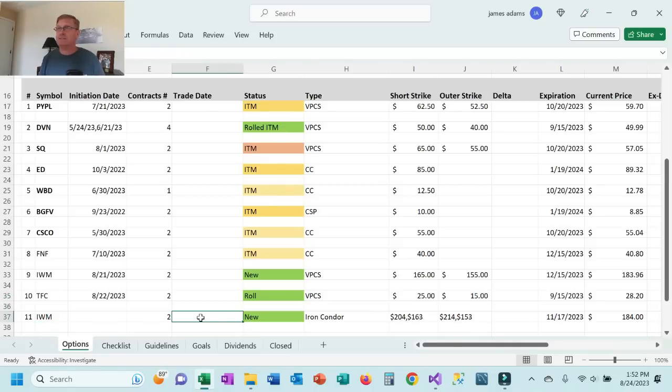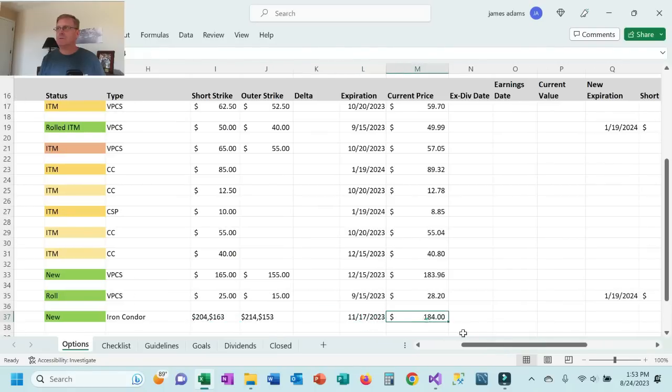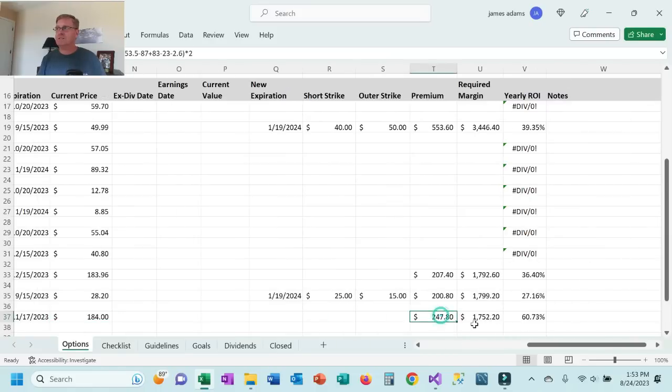This trade I just did today, this is an iron condor. I did 2 contracts. I picked 12 deltas on either side. So the 12 delta for the call side was 204, and then I bought the 214 call. And then on the put side, and I know this is looking probably a little weird, I did a 163 is the short, and then a 153 is the farther out put. Expiring on 11/17/23. It's currently at 184, so it's kind of right dead center in the middle. And I find the 12 delta works out quite well on both sides for the iron condor. And I brought in 247.80.